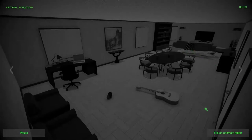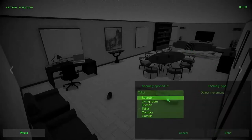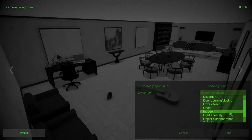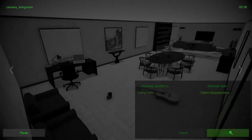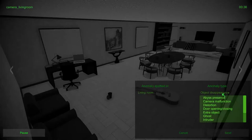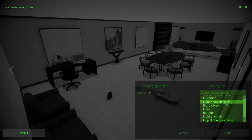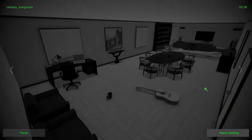Oh! The guitar's gone. The guitar is stretched. Well, that's the living room. Distortion, maybe? Or object disappearance, object movement? No, I don't think it's object movement. Extra object, intruder, light anomaly. Maybe object disappearance? No, because it's there. It's distorted. Yeah. There's distortion. You know what? Sure.